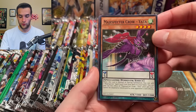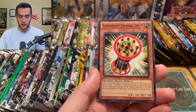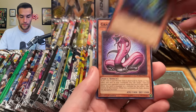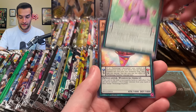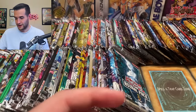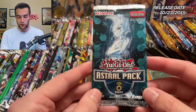We have a Magispecter Crow Yada, Deskbot Jet, Super Every Samurai Soul Horns, Super Every Samurai Drum, Ignite Veteran, DD Swirl Slime, Gradle Cobra, Performapal Splash Mammoth, and Performage Plushfire. All right, this is actually a banned card, so that's kind of funny. But Performage Plushfire pulled in the every pack opening. We will take that on to Astral Pack 8.